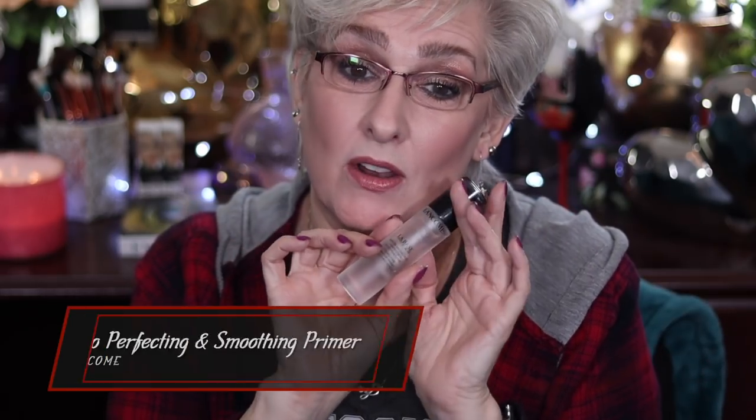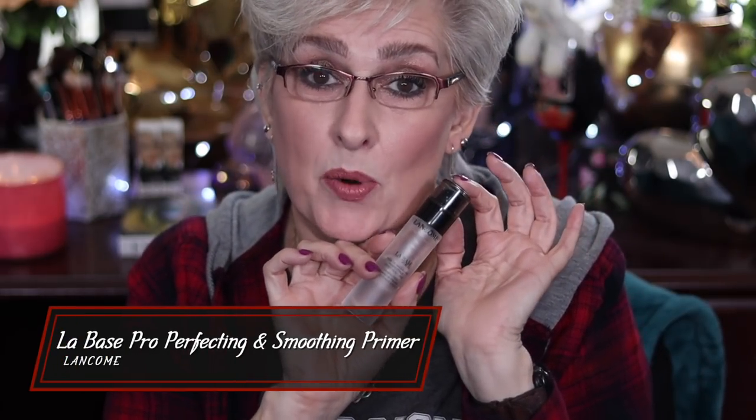One of my favorite primers is this one. I don't have it here. I ran out. I've got a lot of primers, so I haven't rebought it yet. But this, I love this stuff. And the little tiny flecks of gold in it really do make your face look luminous and radiant. I love this one the most by Lancome. It is La Base Pro. Fills in my pores, makes my makeup glide on, and it holds it all day.